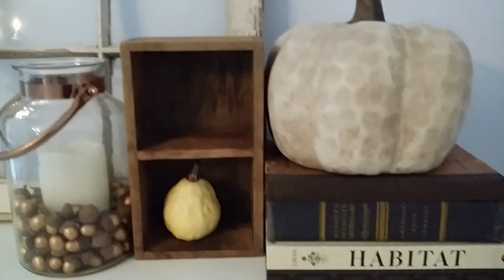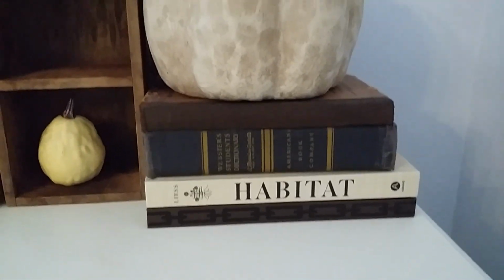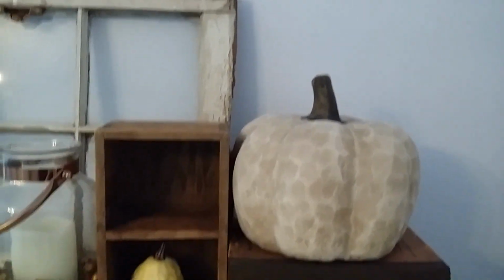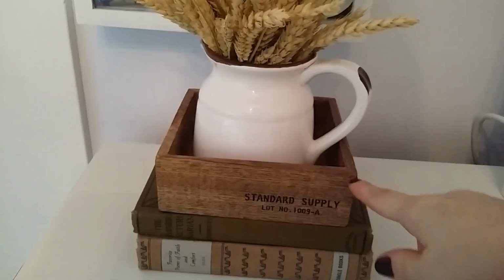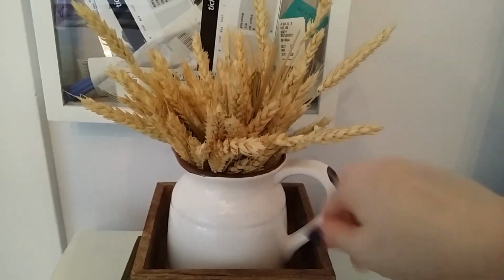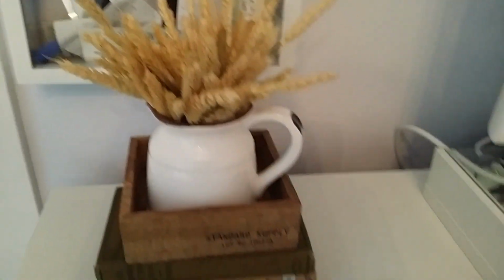And then here I just have a little wooden box with a gourd, a stack of books in those neutral colors I was going for, and another one of the cement pumpkins from TJ Maxx. Over here on the dresser that holds my TV, I've got another stack of books with a wooden tray. This tray is from H&M. This little pitcher came from TJ Maxx, and then this is just some wheat from Hobby Lobby.